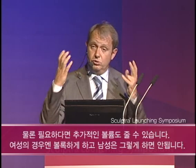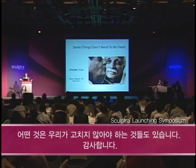You can combine it with a little bit of subdermal volume, the little crosses, if you want to give a little balloon or roundness to a face, which is good in a woman, but don't do it in a man, because you saw what happened if you do it in a male face. And some things don't need to be fixed.